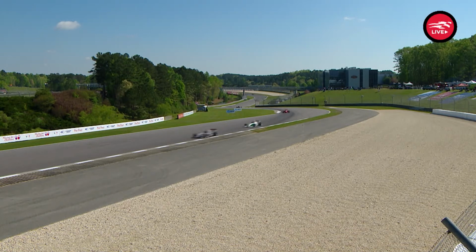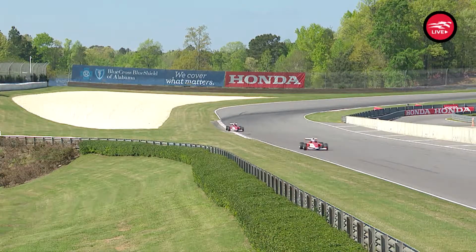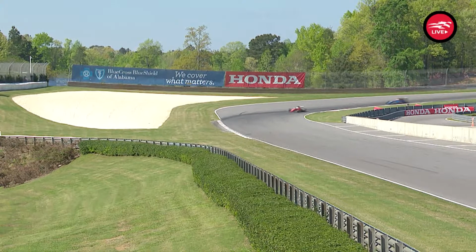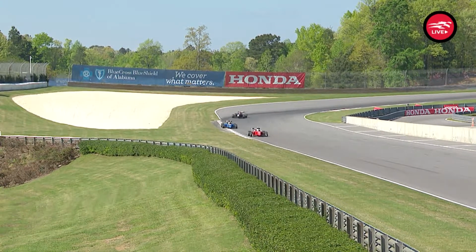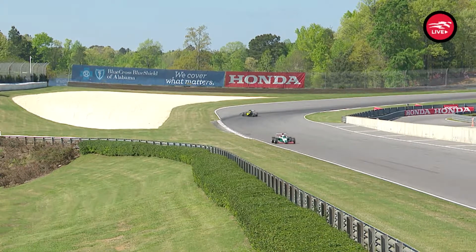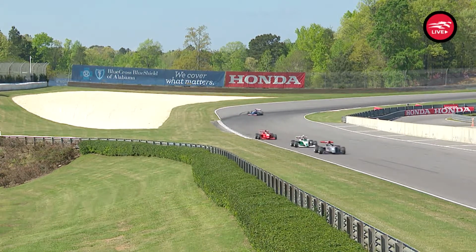So here's an interesting component and a storyline for this weekend. 6 different pole sitters across our 6 qualifying sessions. So far, we have as well 4 winners. Could we have 6 different winners? That would be very interesting. Obviously, wins yesterday in USF 2000 for Yuvan Sundaramurthy and Prescott Campbell. We had Linus Lundqvist win in Indy Lights. Braden Eves win in Indy Pro 2000.